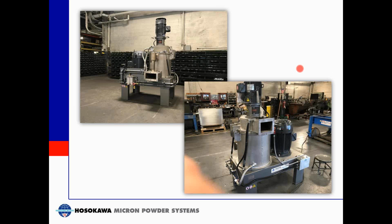We're showing here a couple of EACM size 30. This is the next size up in the range. This mill is capable of capacities of about 500 kg to 800 kg per hour. And you can just see a couple things here. Here's the feed and primary gas inlet. Here's the product near grit-free outlet here. And here's the external recirculation here.